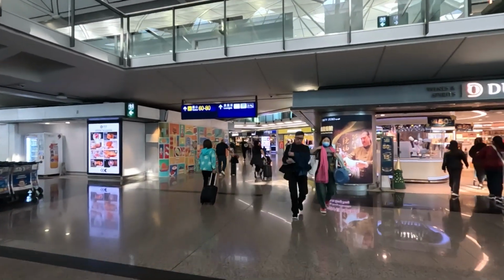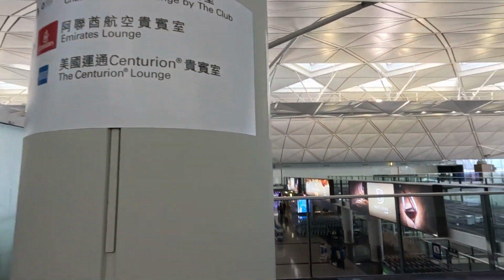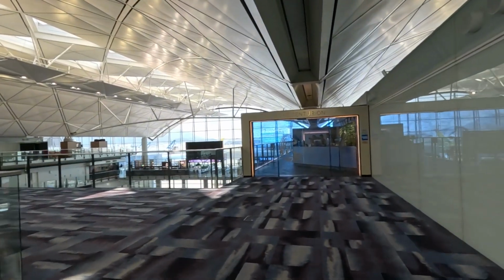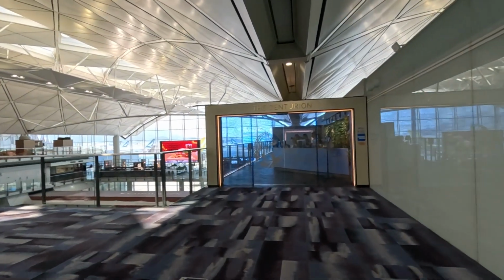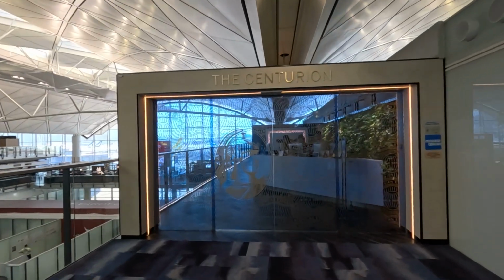So we're gonna go find our gate and then go find the lounge. We know where our gate is. We didn't actually go all the way down because it's just at the end of this wing of the terminal. We're now heading upstairs to the Centurion Lounge. Here we are at the Centurion Lounge. All right, we've managed to get into the Centurion Lounge.